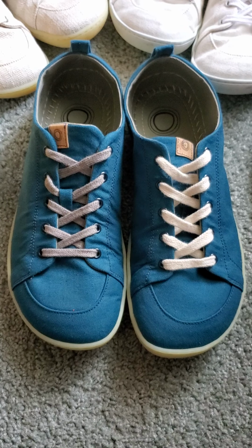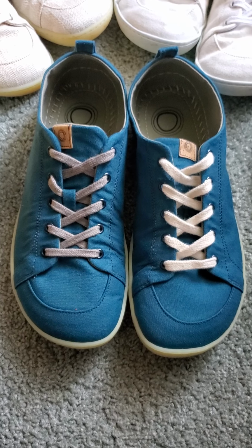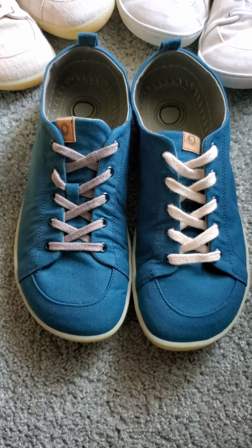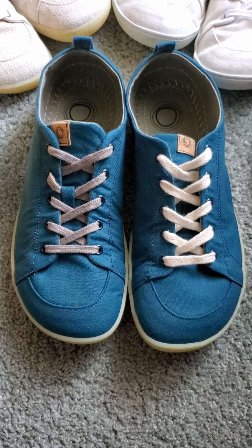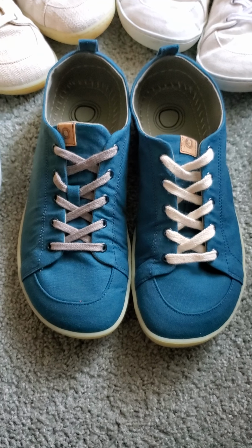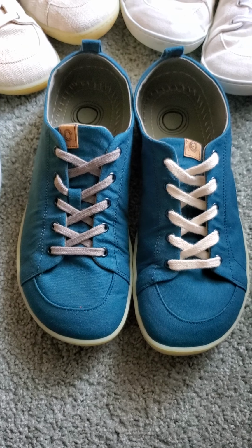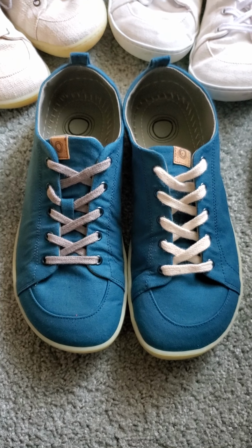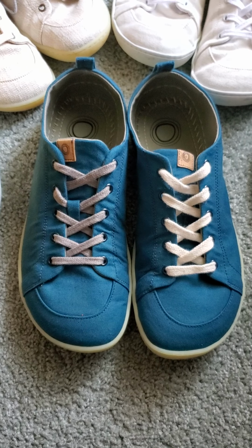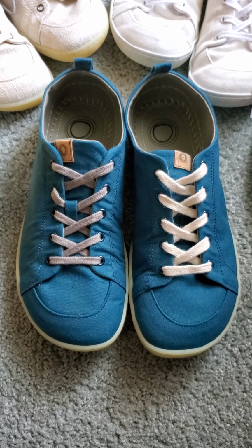Hello again. Today I want to talk about one of my favorite brands, Mukishoes. I don't know honestly if I'm saying that right since I'm American and this is a Portuguese brand. Please correct me if I'm saying it wrong. I often shorten it to Mukis when I'm talking about your brand. I hope that's okay too.